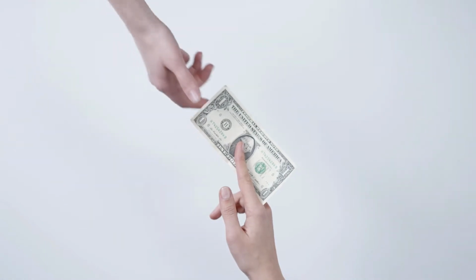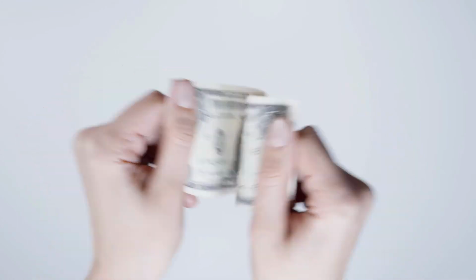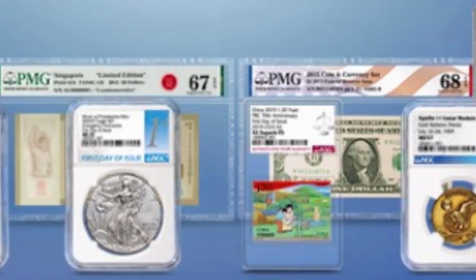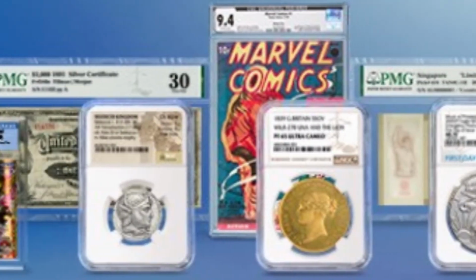For the time being, eBay is taking on the additional costs associated with this authentication, but there is no guarantee that it will stay that way long term. In order to meet the logistical demands of this, they are partnering with CSG and their parent company CCG, who is a long-established grading company that has been grading and authenticating trading cards, paper money, comic books, and just about anything else gradable for quite some time.